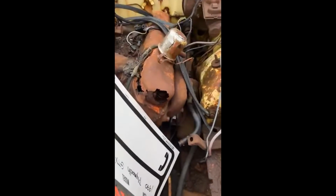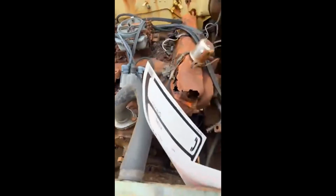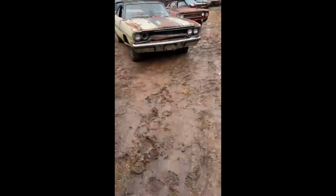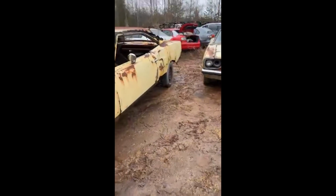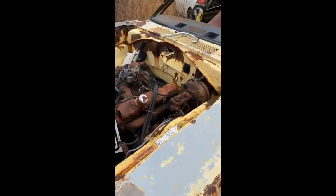Look at the valve covers on this. Rotted. Crazy. I forget if they have the 6-pack and stuff for this thing, but for 9 grand, it needs so much work. I wouldn't expect all that stuff. It would be interesting if it was a numbers car and they just swapped out the intake, but I don't think so.